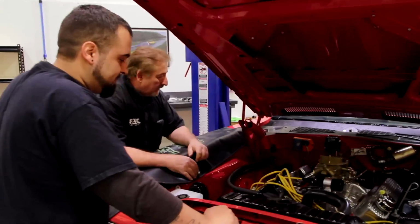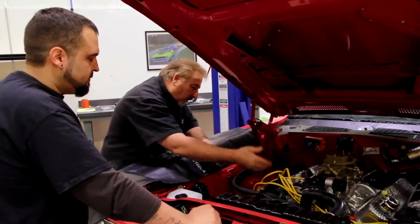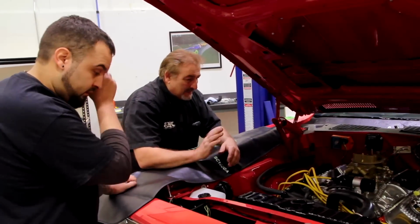So what's the difference on this one? The difference is this one's going to start. First time? Well, we've already had it on the engine run stand. It's just that the guy wanted all these crazy wires, the 8mm wires, and he wanted electronic ignition because it's not OE. The whole thing's been a pain in the ass because of that.